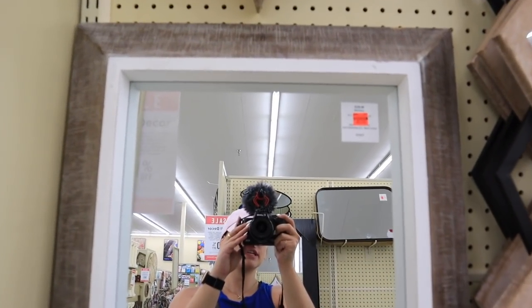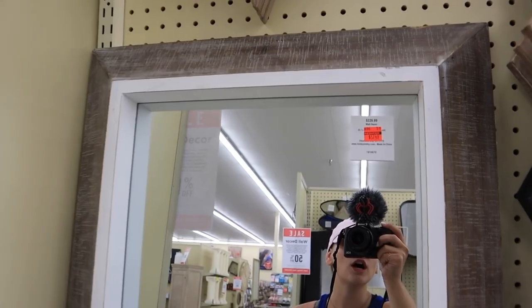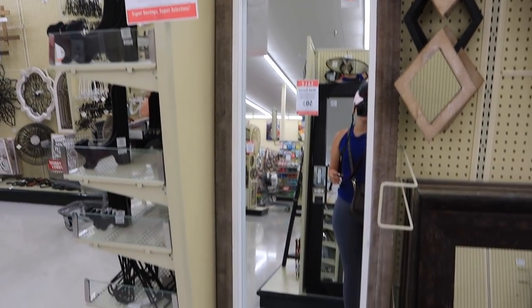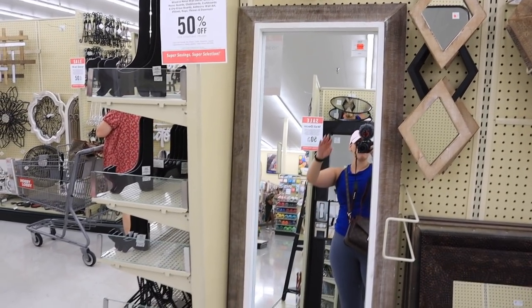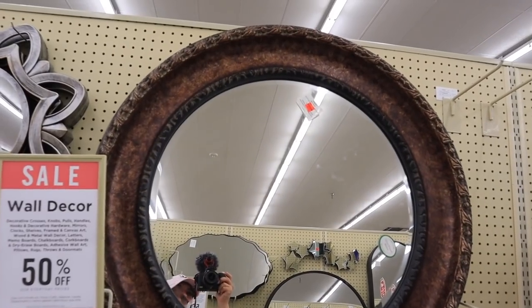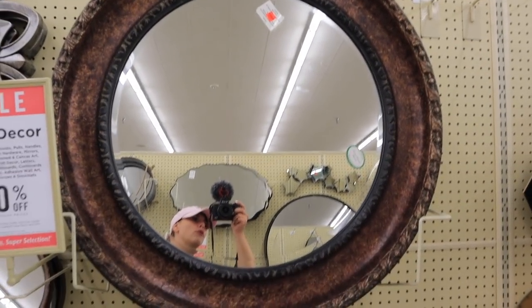Wow, this mirror is part of the sale as well. It is $57.49 from $229. That is insane. A really, really good deal for a floor-length mirror like this. This giant circle mirror is also part of the sale. It is from $160 down to $40.